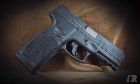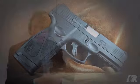For this list, I'm putting the Taurus G3 at 257 out the door. Just basic, no frills. Taurus, again, is getting better. They're not the top tier gun, but we've got to keep this economical. So that's your sidearm.